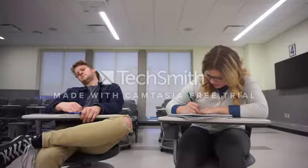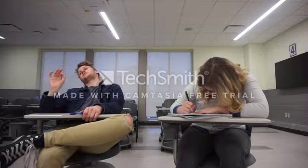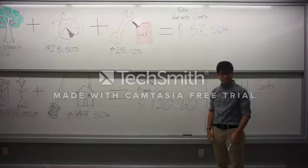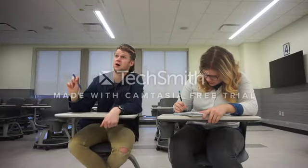Any guesses how much that total? $47,304, and then total fixed costs would be $120,661. Who's the nerd now? That was brilliant. Now you find the total cost by adding all the fixed and the variable. So total cost would be $178,175. So that's how much it costs Lewis in total.